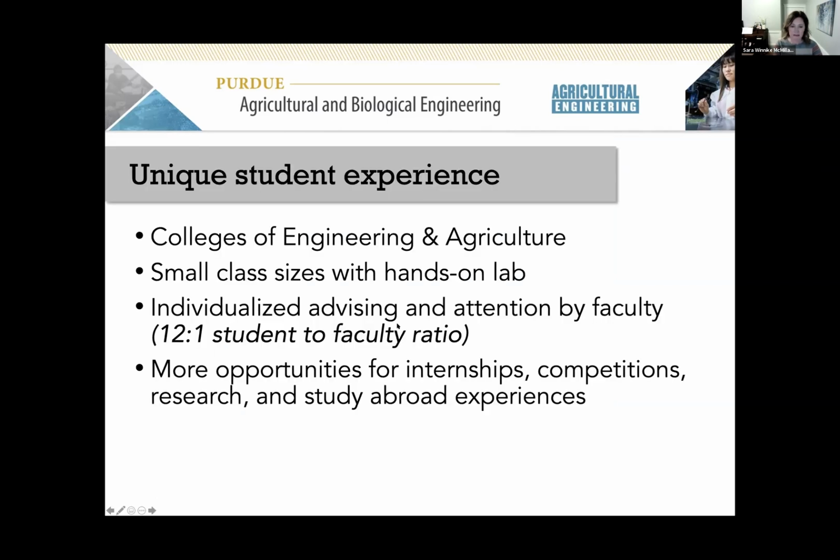Dr. Evans, you want to jump in? Sure. So we have a pretty unique student experience in ABE. One of those things is we're both in the College of Engineering and in the College of Agriculture. So that opens up a lot of opportunities in terms of travel and scholarships. Number one, you get scholarships, and you're able to get them in either college. There's also a lot of opportunities for things like travel abroad or study abroad, which will hopefully be back soon.